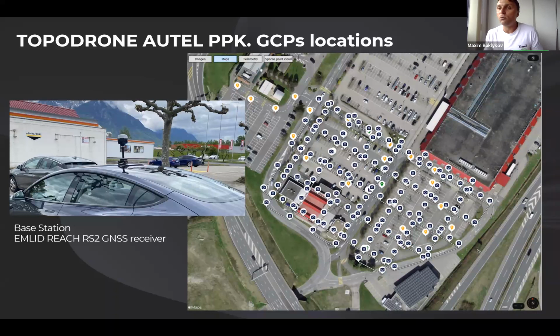You are not stuck to an RTK network. For example, you work in mountain areas and there is no internet connection, and how to fly without RTK, for example. In this case, you can use PPK processing, just install a base station in any place within a 20 kilometer range. And after the flight, you just download RINEX from the base station, download images from the drone, and download the UBX file from our PPK solution. Here we have an SD card to store raw GNSS data on the drone, kinematic data.